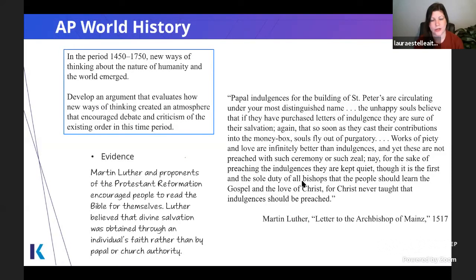But regardless of doing that, you want to make sure that you state evidence that you've learned. So Martin Luther most certainly encouraged people to read the Bible for themselves. So cut out the middleman or middle person. And divine salvation, this goes specifically to the Theses. Indulgences, he thought, was an atrocity. It was a system that just didn't make any sense because divine salvation is through an individual's faith. And that brings all the pieces together.